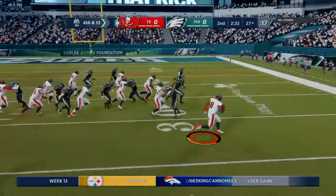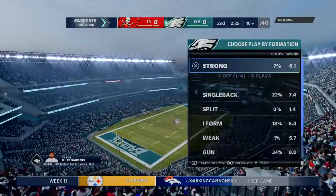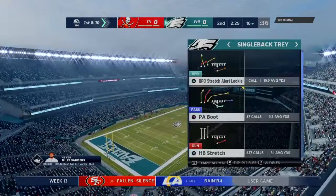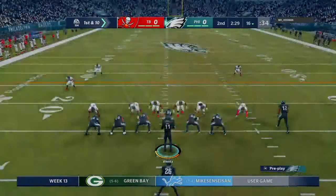And the holder's going to keep it. He's going to try to run for it. They're not going to get it. They try to move the chains with a surprise, but it's a turnover on downs. They pass up the 3, fake it. It doesn't work. And the Eagles defense able to hold.